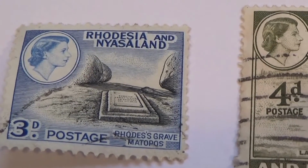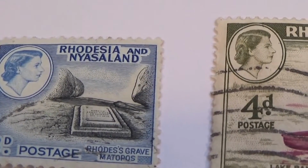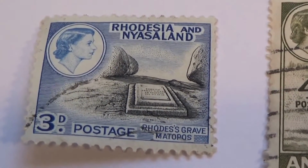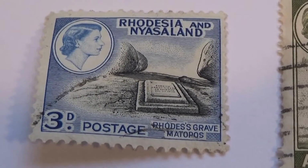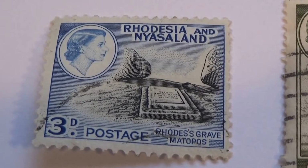Alright, in this video we have Malta, New Zealand, and Senegal postage stamps. So look at this one. Isn't that cool? It went through two printings, one for the blue and white, the other one for the black and white. And to get it so beautifully, look at that. Isn't that a nice one?